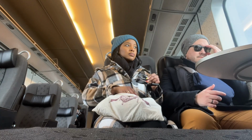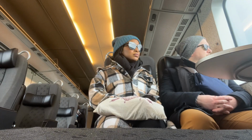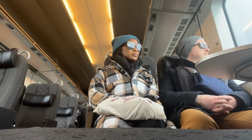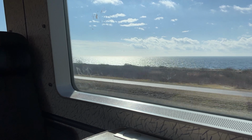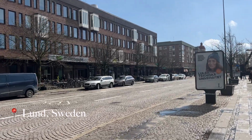I come from a city in the US that doesn't go all out with public transportation, so I was in love with the fact that a train ride could take us into Lund, Sweden in just under an hour. It was so relaxing to just take in these views and see landscapes other than the city.